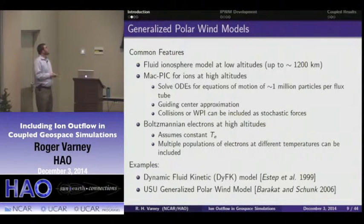There are a few so-called generalized polar wind models out there, which are attempts at kinetic models to include a lot of the physics that I've just talked about. Typically, they take a fluid ionosphere model up to maybe 1,000 to 1,200 kilometers and couple it to a macroscopic particle-in-cell code at higher altitudes. A Mac-PIC is basically where you take 1 million or so ion particles for a given flux tube, and you solve the guiding center equations for each of them. Then you can include collisions or wave-particle interactions as stochastic kicks on all those various particles. And in a Mac-PIC, the electrons are still done as a fluid.